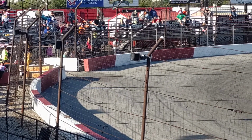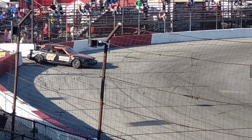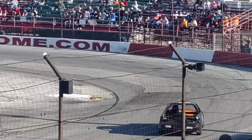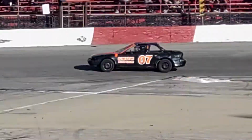Bump time of 15.934. Big shout out, welcome to the KDC Trucking people, the truck and trailer crowd on board with us here at the Speedrome. Special guests, back there in the back, showing a couple things on the KDC over the years.